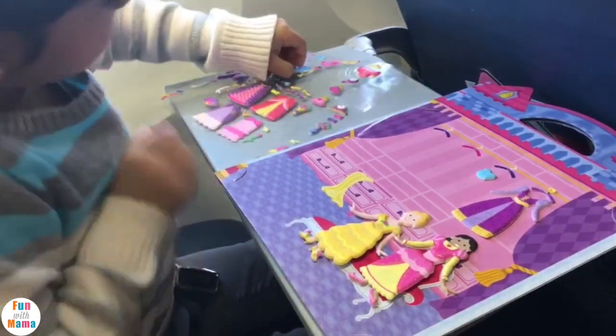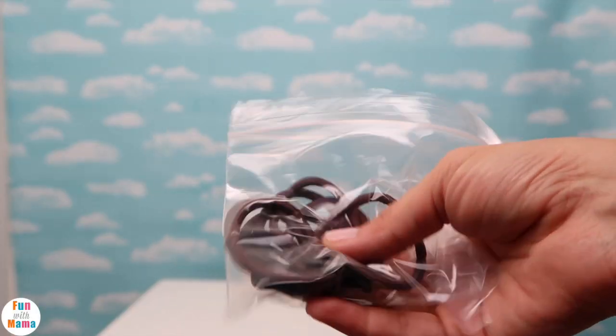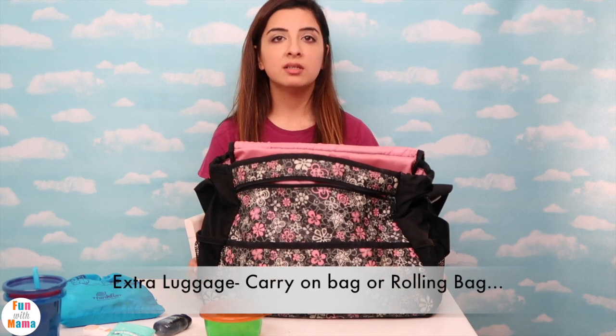Another thing I like to bring is hair ties. Hair ties are another must. I tend to pack medication just in case, because you're in an airplane, and I always pack allergy medication just in case something happens and you have some kind of reaction to something.